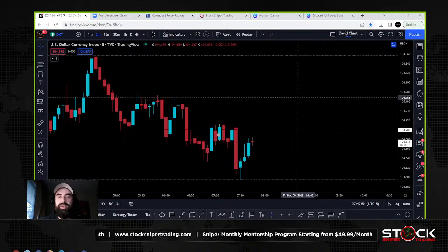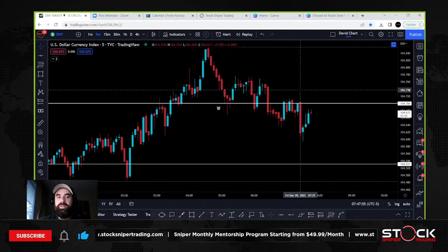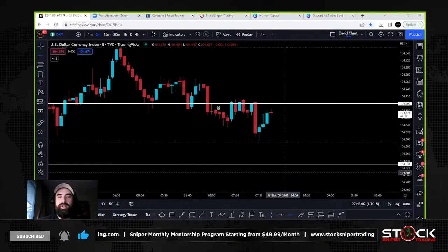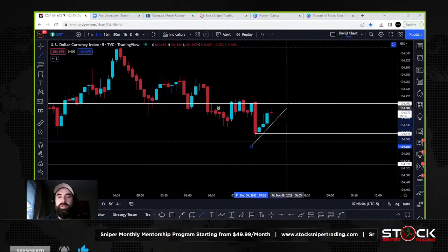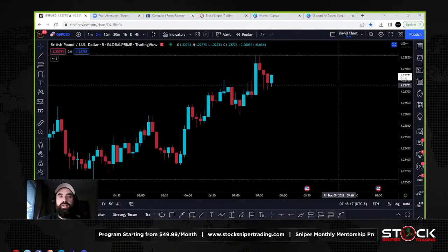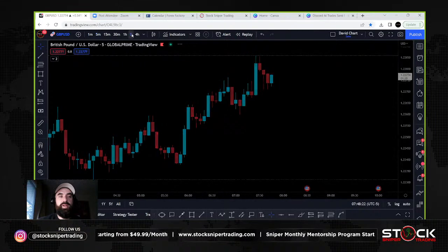So this is looking pretty choppy so far, guys. This is just interesting leading into news. They tend to do this. Find some nice support here. You can see the price is starting to walk on the 5-minute. And we will see what's going to happen coming in on that 8 a.m. switchover. So let's take a peek, maybe at GBP USD, guys. We'll focus on a pair and a commodity today.